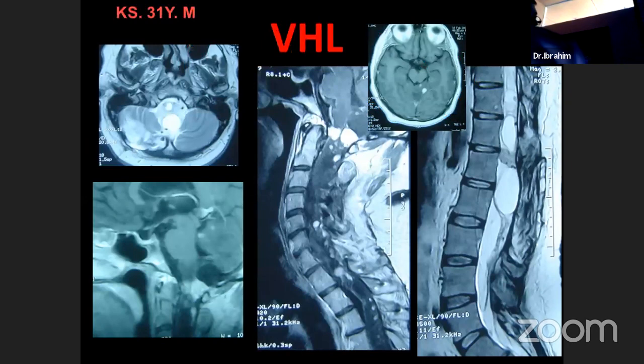And this is one of my cases with this extensive hemangioblastomas everywhere.